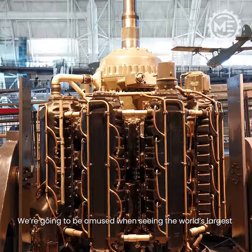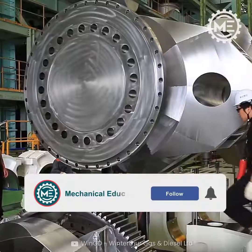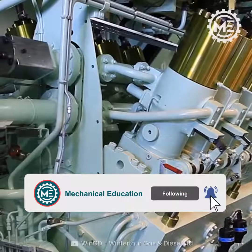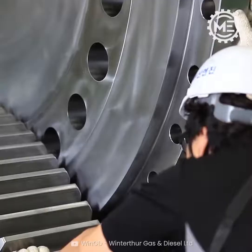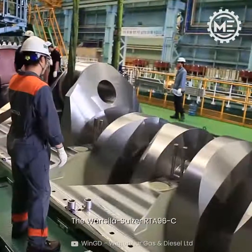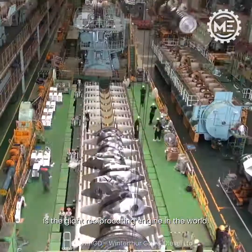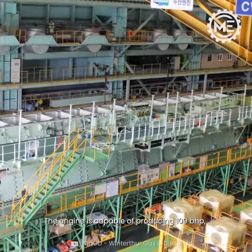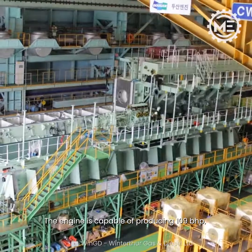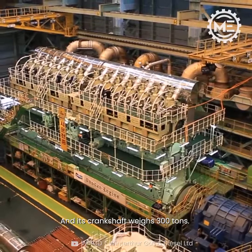We're going to be amused when seeing the world's largest engines and their features. The list starts with the hugest marine engine. The Wärtsilä RTA96-C is the giant reciprocating engine in the world. The engine is capable of producing 109 brake horsepower, and its crankshaft weighs 300 tons.